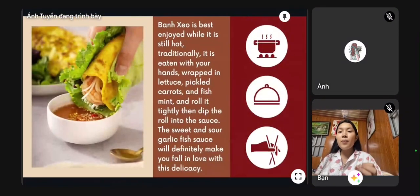Banh Xeo is best enjoyed while it is still hot. Traditionally, it is eaten with your hands: wrapped in lettuce, pickled carrots, and fresh mint, rolled tightly, then the roll is dipped into the sauce. The sweet and sour garlic fish sauce will definitely make you fall in love with this delicacy.